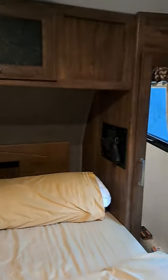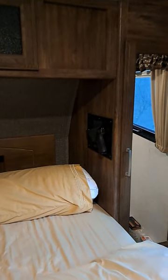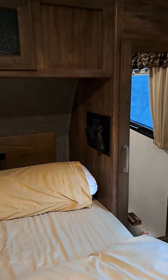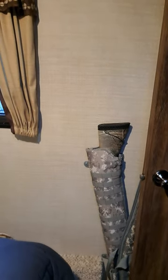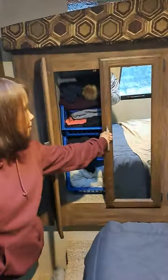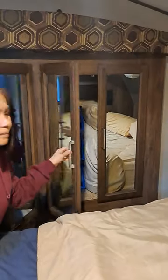So for those of you that worry about safety, that's an elastic holster with my .40 caliber Glock in there. Here is my scabbard with a 12 gauge shotgun. And here's the other wardrobe. Plenty of room for storing clothes. Put some shelving in there myself.